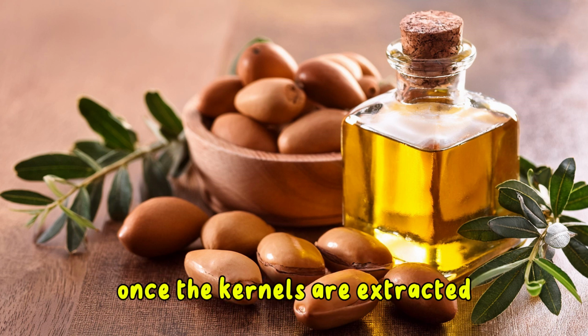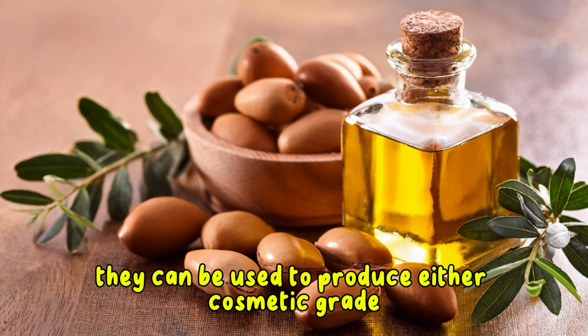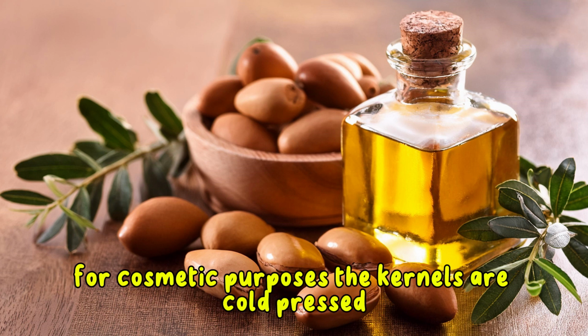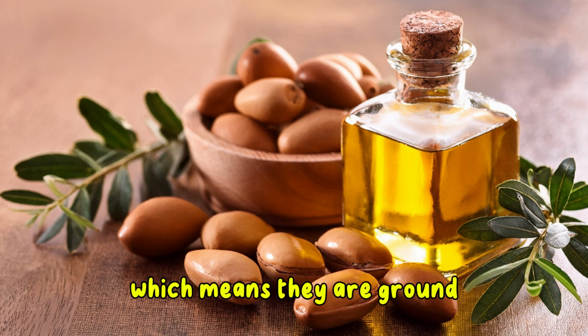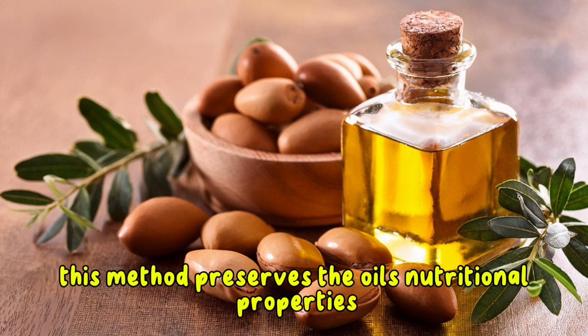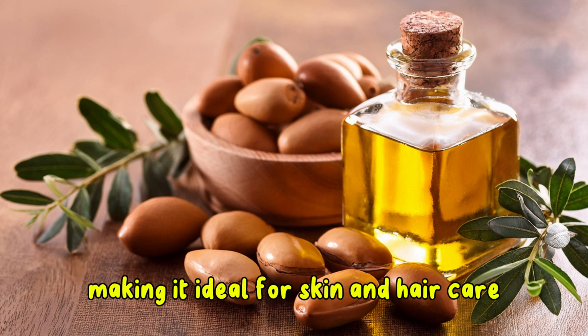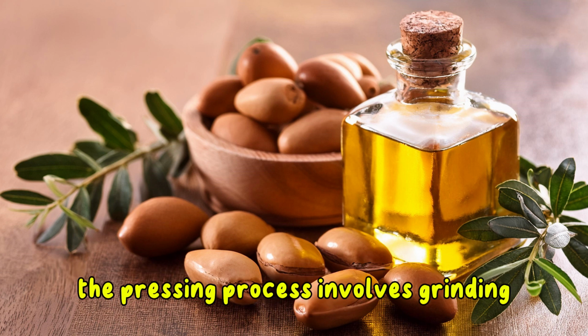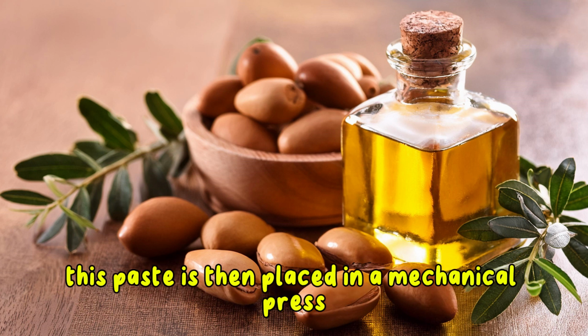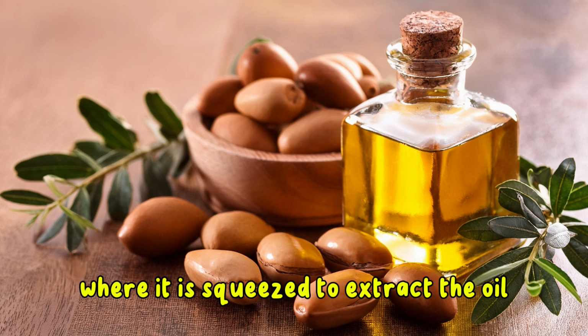Once the kernels are extracted, they can be used to produce either cosmetic grade or culinary argan oil. For cosmetic purposes, the kernels are cold pressed, which means they are ground and pressed without the application of heat. This method preserves the oil's nutritional properties, making it ideal for skin and hair care. The pressing process involves grinding the kernels into a thick, brown paste. This paste is then placed in a mechanical press where it is squeezed to extract the oil.